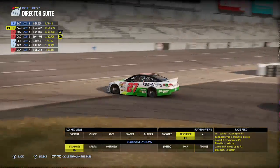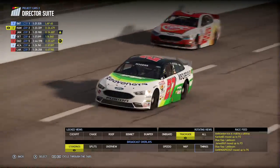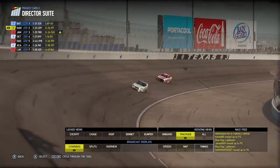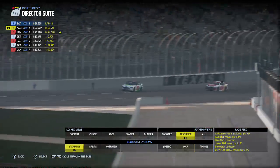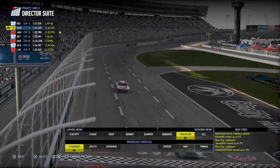James Camelot is looking at taking that inside line. He's just getting that car come up on that super speedway there. He's definitely looking smooth. Batman's coming out of the pits. Or, sorry, Dad's Taxi Service coming out of the pits.